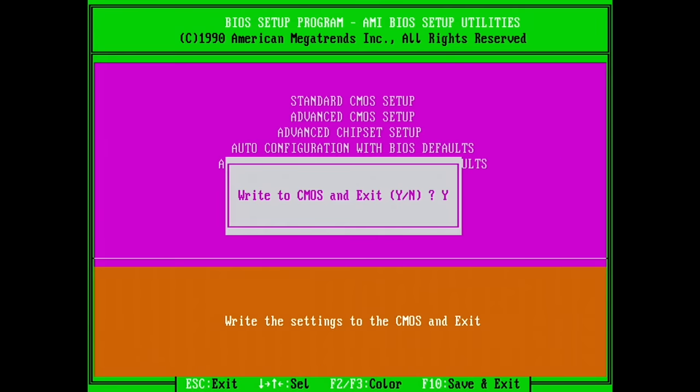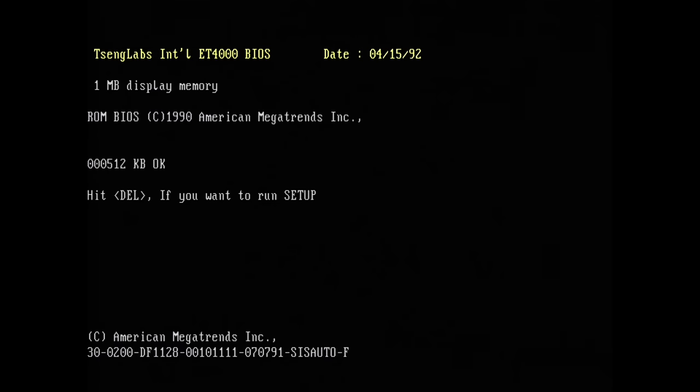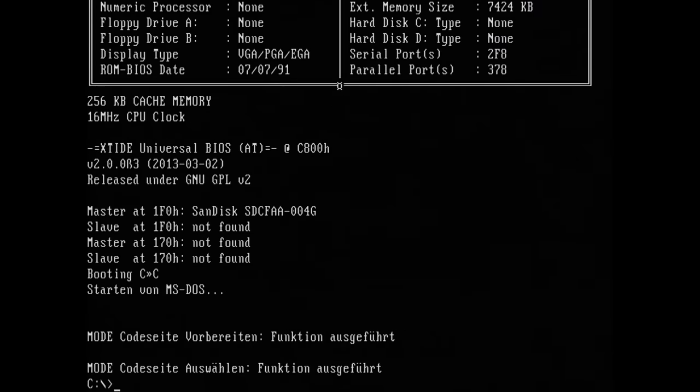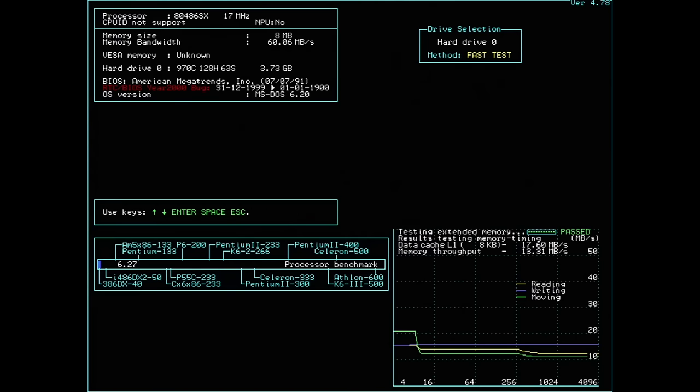Let's see if everything is working now. Yes, we get again the boot screen, our 8 megabytes of RAM, the new sticks are also detected nicely, and we can see here also the 256 kilobytes of cache memory and still the 16 megahertz of CPU clock. SpeedSys results are extremely interesting. Even though we were tweaking all the BIOS settings with lower wait states on the DRAM and faster DRAM settings and so on, it's not showing anything here.